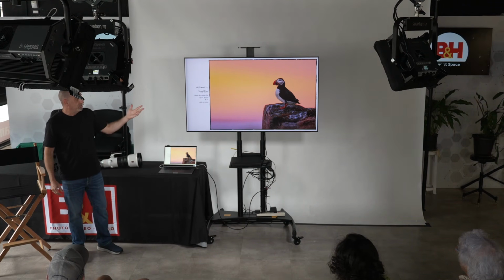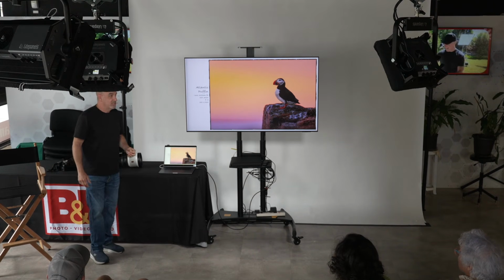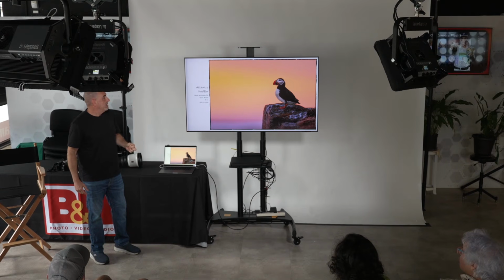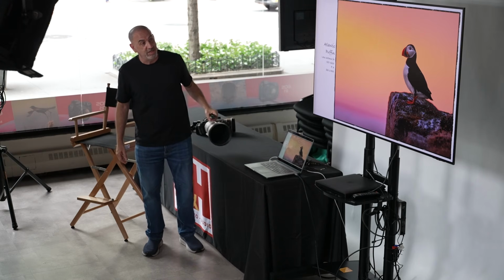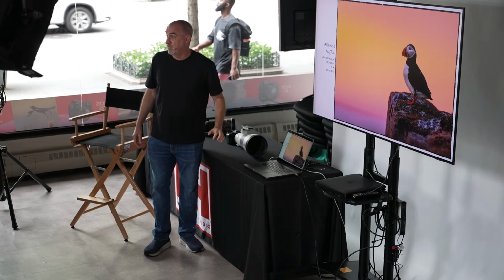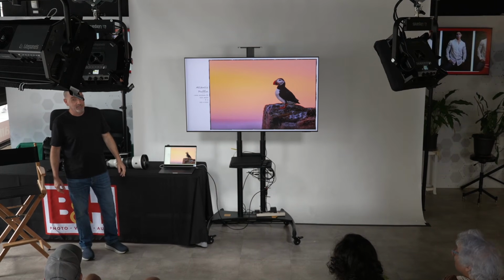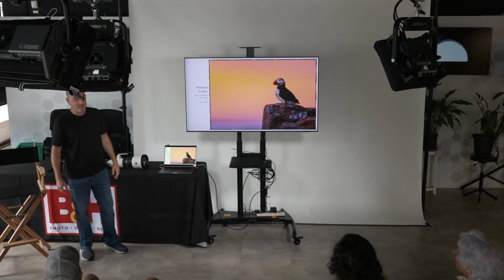Now, it turns out most puffins in this location are pretty tame. They're pretty easy to approach. Some of them weren't, so you really have to pay attention to each bird. In this case, I was just using the 600. I wasn't all that close to it. I didn't really need to be. I was lying right on the edge of a cliff. It looks like that's where I was, and that's where I actually was. 2 inches to the left, and someone else is giving this talk.